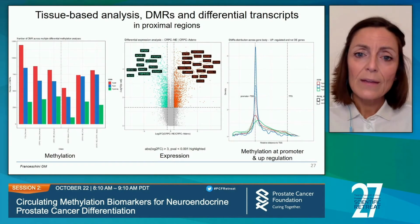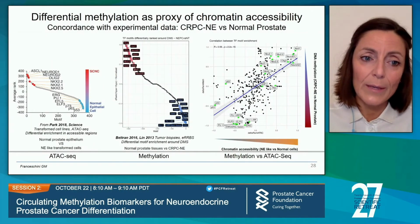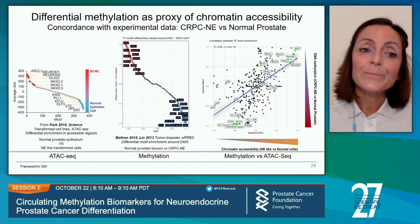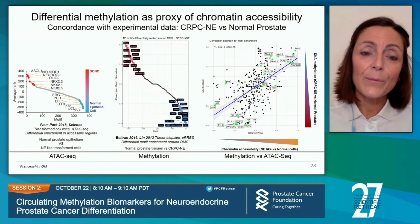A second piece of information was inspired by this very beautiful paper from Park et al., published in Science 2018, where the Witte group used the ATAC-seq data to study accessibility of the chromatin.